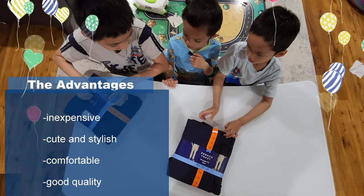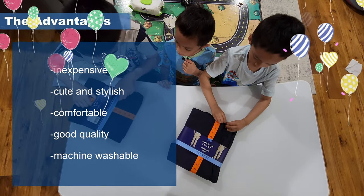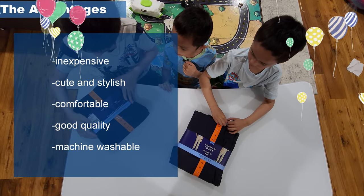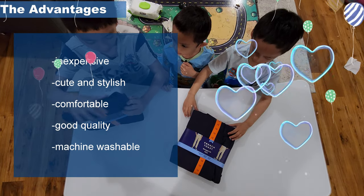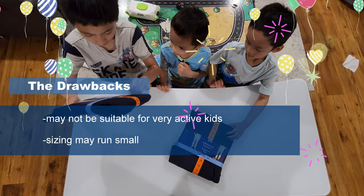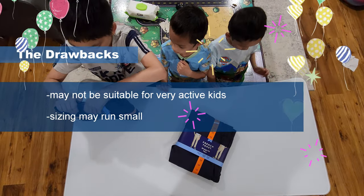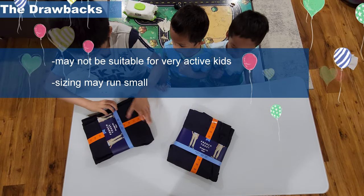Now, let's look at the advantages first. 1. Inexpensive. 2. Cute and stylish. 3. Comfortable. 4. Good quality. 5. Machine washable. About the drawbacks. 1. May not be suitable for very active kids. 2. Sizing may run small.